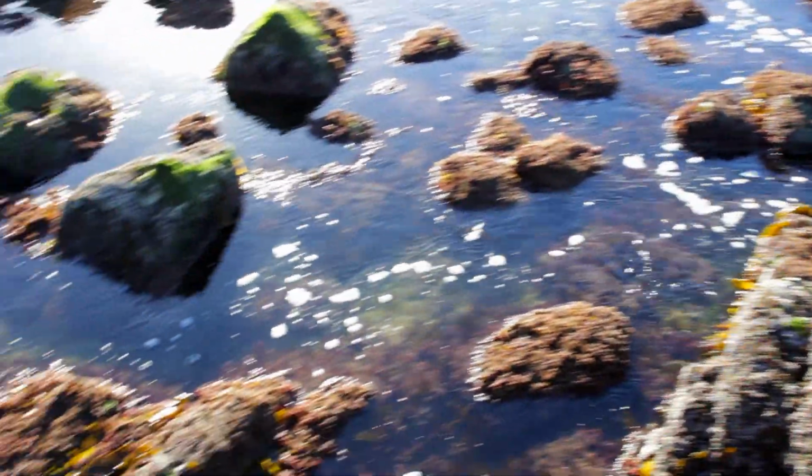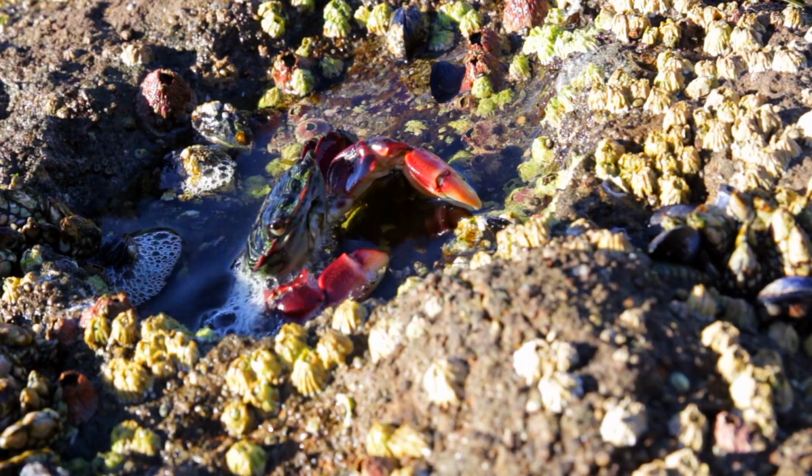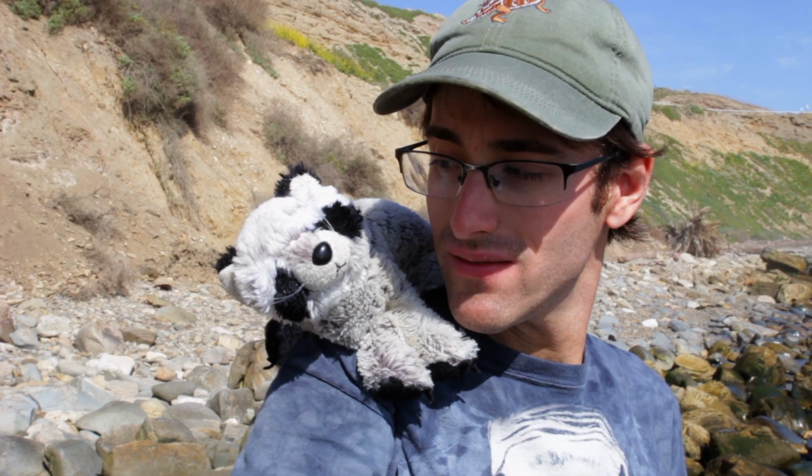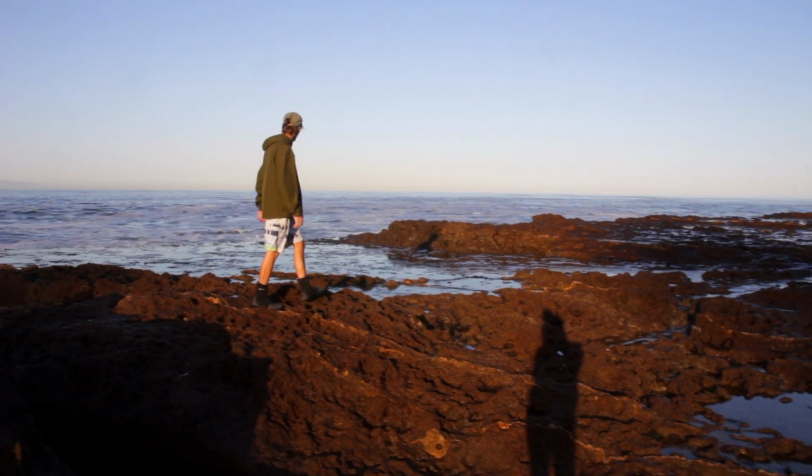So what is a tide pool? A tide pool is a bunch of water that the ocean leaves on a rock and it collects in a pool. And a bunch of cool animals live there. I think it's time that we went out and we found some. Oh, Rhonda wants to really find a sea star. So let's go try to find one.